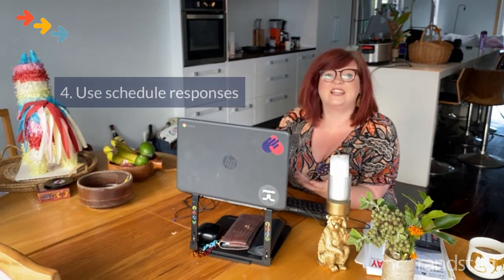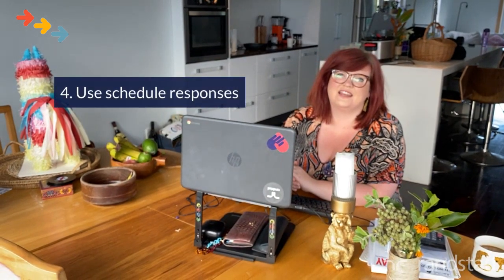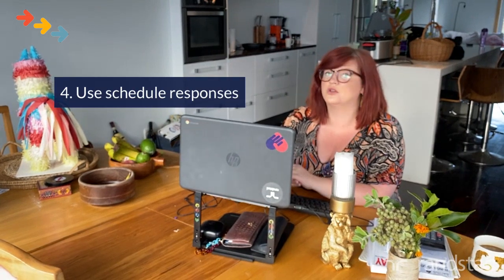Use scheduled responses. A lot of us will end up working late into the night. Instead of sending an email at 11 PM, Google Mail, or Gmail as we use, has a tool where you can actually schedule your response, so you can make sure that it gets sent at say 8:30 in the morning, which is just a bit more pleasing for the people that are reading it. They're not getting pinged email alerts in the middle of the night.